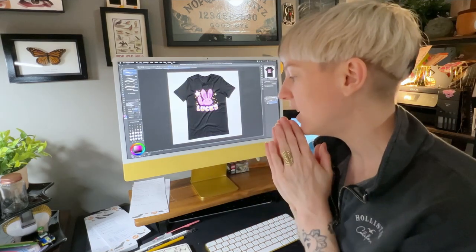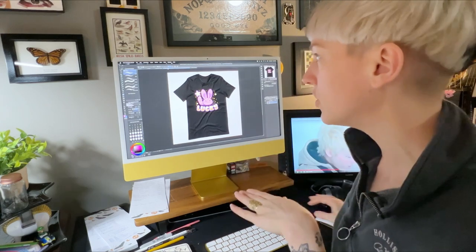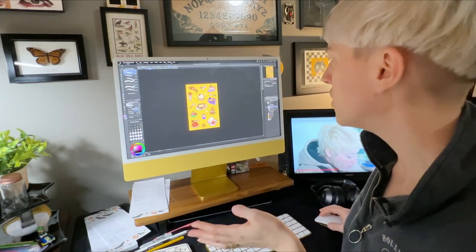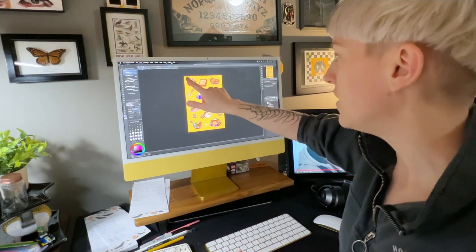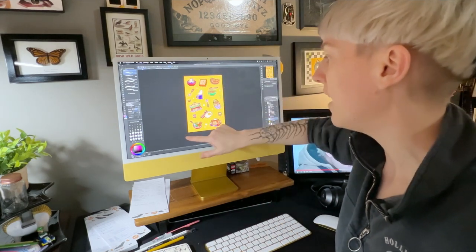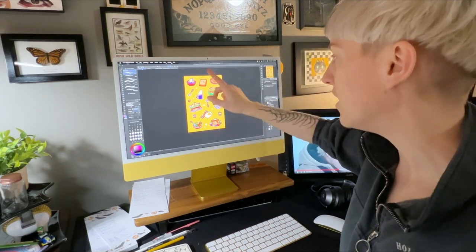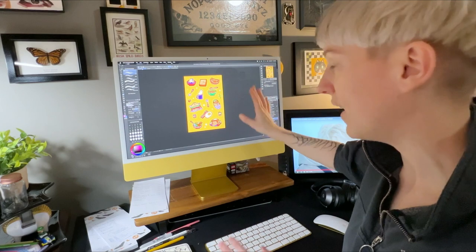For the rest of the evening, I am going to finish up those sticker sheets. They are here waiting patiently to be addressed. There's not much I need to do aside from add, these are 4x6 right now. I need to add a quarter of an inch of bleed around the outsides and then make sure that the files are ready to send to print.